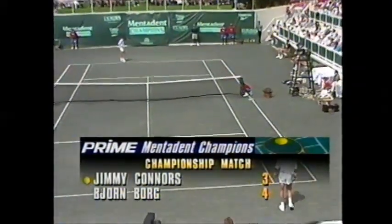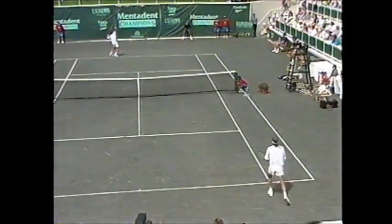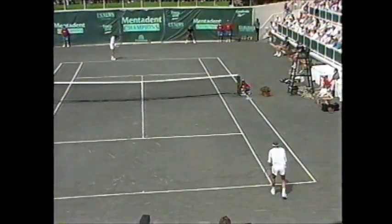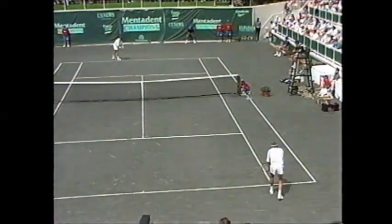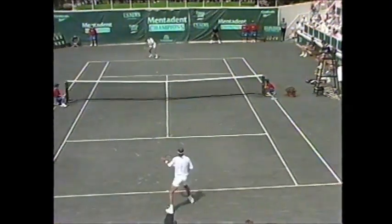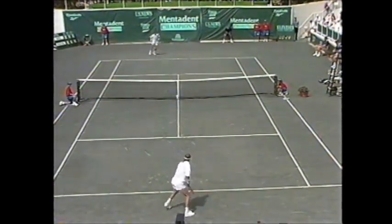On serve here in the first set, 4-3 in favor of Borg. Connors serving to the wind. In some respects, they really reflect their game style as well. You know, Borg grew up on clay. There's a real premium on just keeping the ball in clay. And of course, Connors grew up on hard courts. There's a real premium on hitting the ball hard and fast through the court.